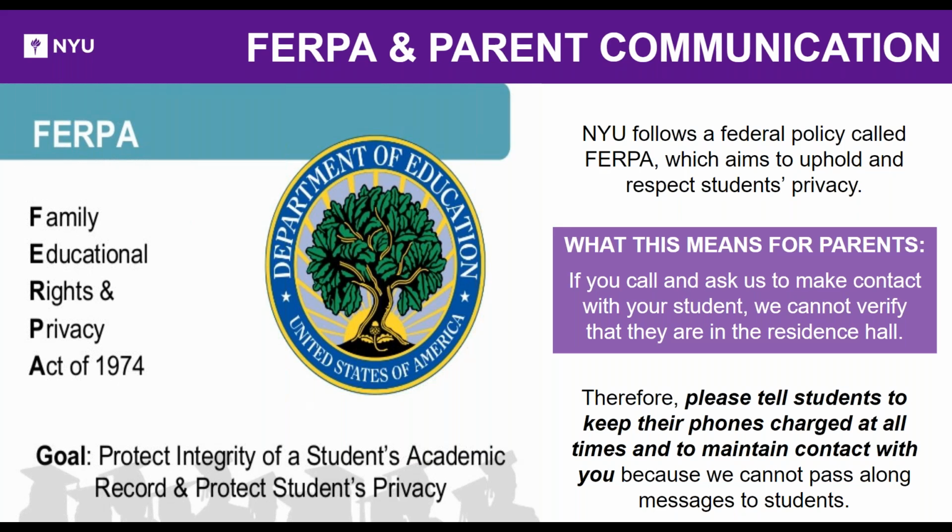What that typically means for parents is that if you call and ask us about your student, there is very little we can share. This is both to protect the student's privacy under law, but also for safety reasons, so we don't share information about a student to someone who should not have it.